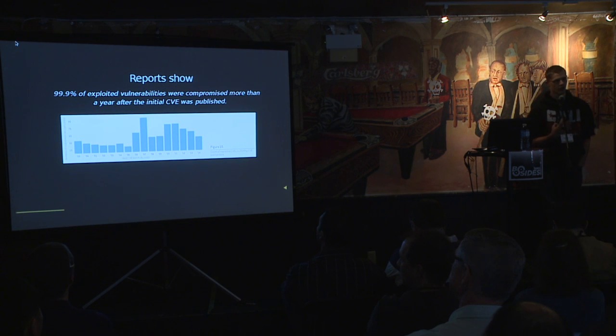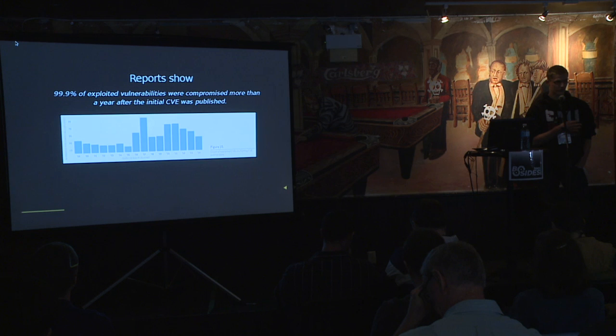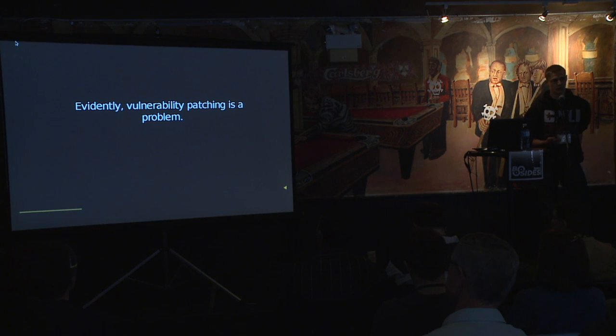Furthermore, a lot of the breaches that happened were due to vulnerabilities, and one of the things that the reports showed was that for the vulnerabilities which were exploited, there was a patch for them over a year old. So for 99% of the exploited vulnerabilities, there was already a patch released. There would be an exploit, then a CVE published, and a year after that CVE was published, they found out that some of the systems were still exploitable. So evidently, vulnerability patching is a huge problem.